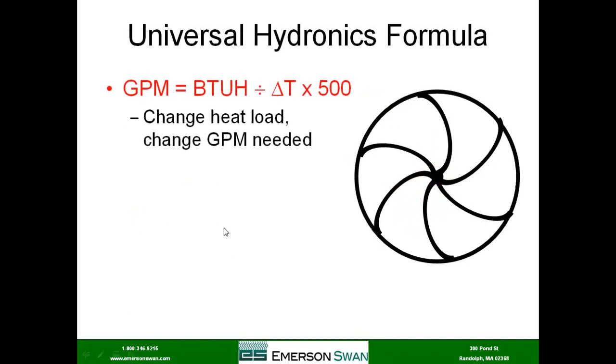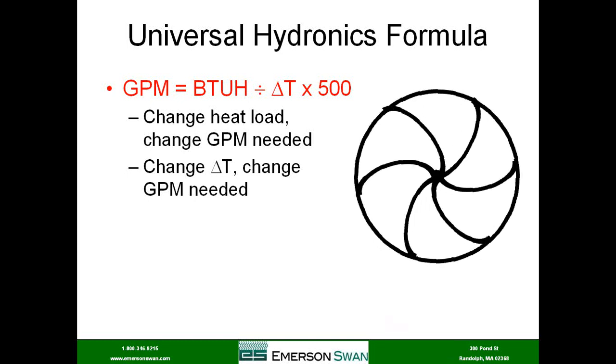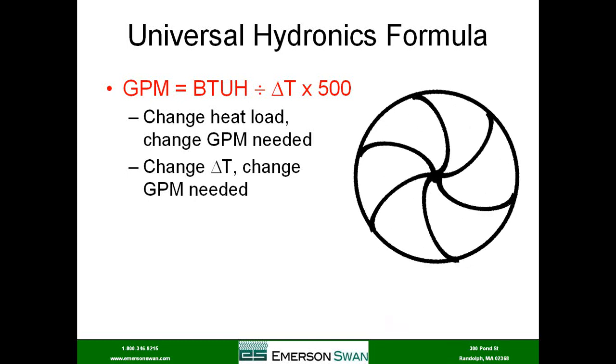There's that formula again. So if we change the load, the GPM needed is going to change. Now that load, again, what we want fixed is the delta T. We really want that to stay the same. The 500 has to stay the same because that's a constant. If we change the delta T, that would do it too, but we don't want to do that. That happens right now with a fixed speed pump. The delta T changes all the time. So by speeding up or slowing down the pump, we accomplish this purpose.